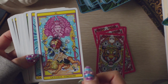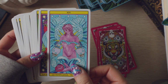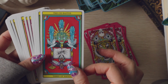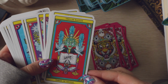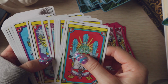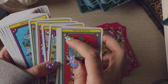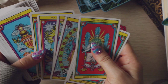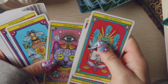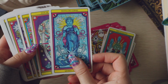It's also, again, a little bit chaotic. There's a lot going on. There's a lot of different imagery involved. And I just think it's really gorgeous. Again, bright colors. I really like in this deck how the suits have different colored borders. So the wands here, we've got this green and blue border. The majors, they don't have these corners. Swords, we've got this pink and yellow. Pentacles, we've got this yellow and blue. And cups, we've got this pink and purple. I think it's really gorgeous.